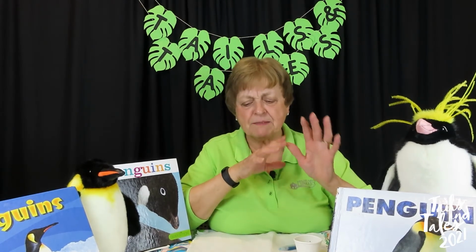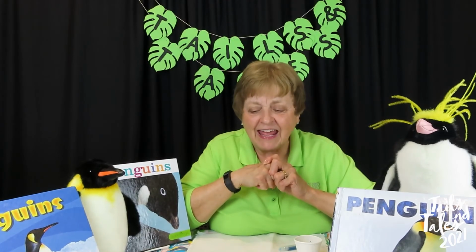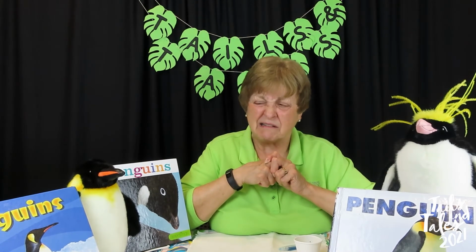Also, when they swim, most species of penguins go about 4 to 7 miles an hour. But there's one group called the gentoos. They could reach swimming speeds up to 22 miles per hour. They're pretty fast. And they move fast so that they can avoid their big predator. Their biggest predator is the sea lions. They like to eat penguins.